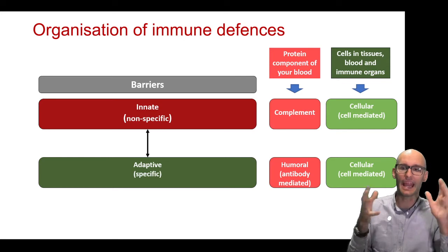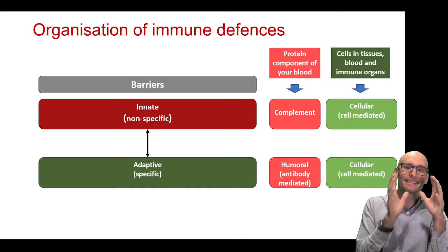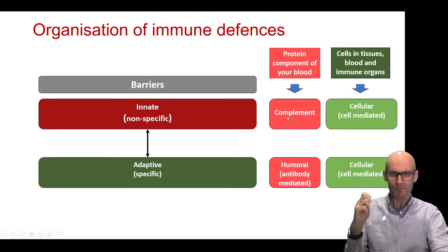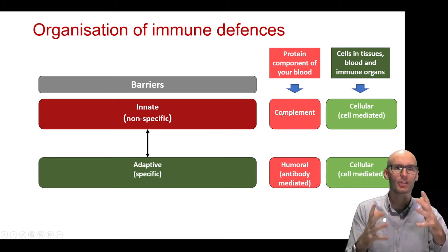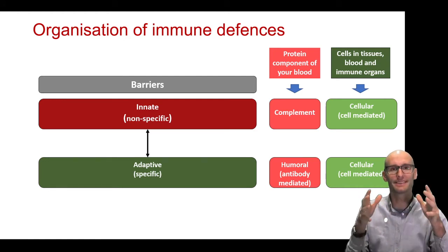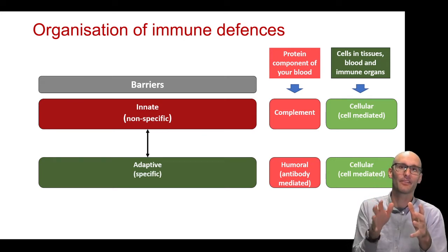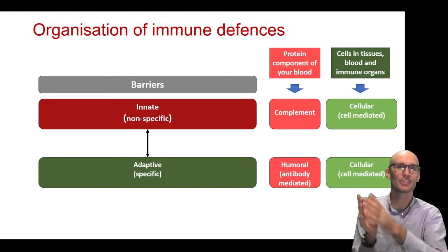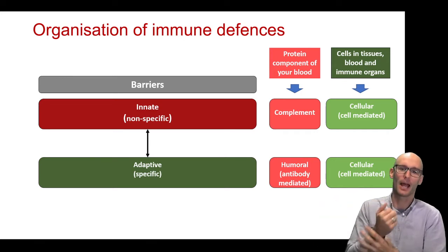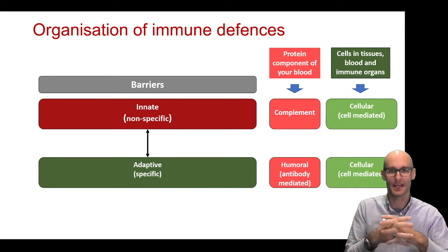Now, both the innate and adaptive immune system have a protein part that floats around our blood and a cellular part, which is cells roaming around taking out pathogens. In the innate immune system, it's the complement. I'm not going to go into this hugely, but basically the complements are a group of proteins in our blood that can spontaneously activate in the presence of a pathogen, and once activated can do mechanisms to kill that pathogen or at least help your cellular immune system deal with that pathogen. For example, complements can poke holes in bacterial cell walls to lyse the bacteria.